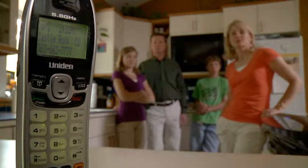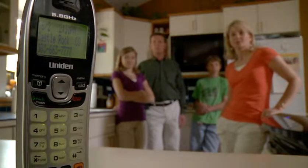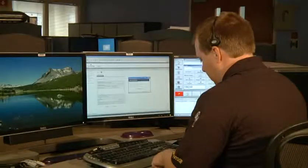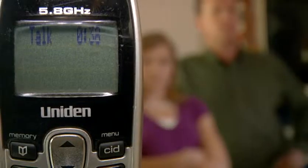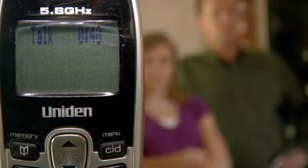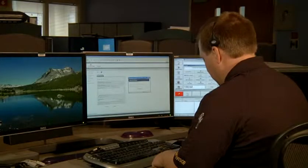This is an emergency message from your local 911 center. Please stand by. This is the Douglas County Sheriff's Office with an exercise-only notification. There's a fast-moving wildfire in Roxborough Park requiring a mandatory immediate evacuation through the Roxborough Drive North Ravina exit.